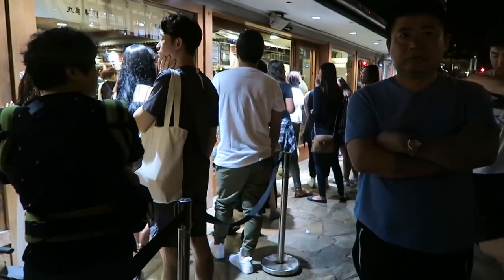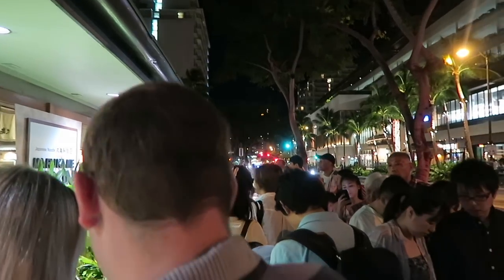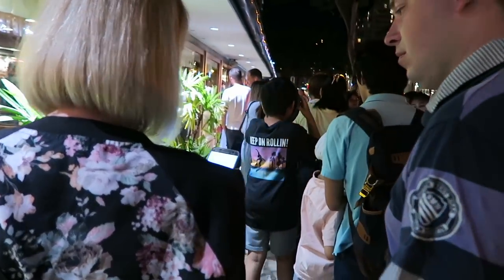This way, and we have more people lining up behind us. We've been waiting for how long? 15 minutes?